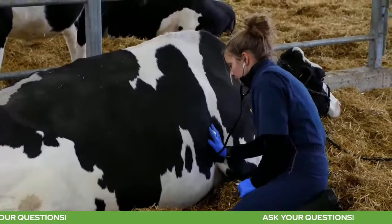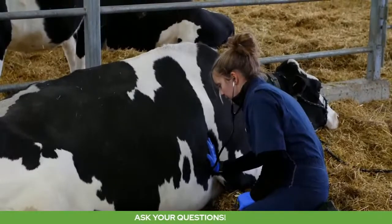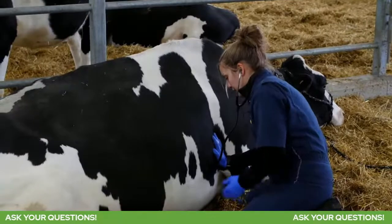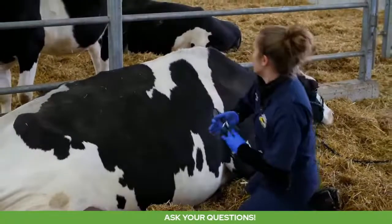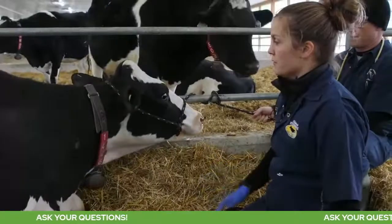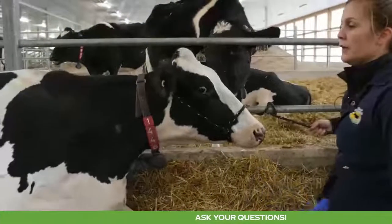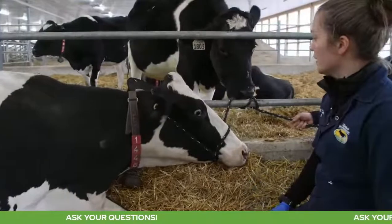And then I like to go forward a bit too, because the most common place for aspiration pneumonia to happen is in the right lung field at the very front. So she looks good. The other thing that we're going to look for is in the ears. We're going to see if they're warm or cold. Cold ears can be an indication of a milk fever.